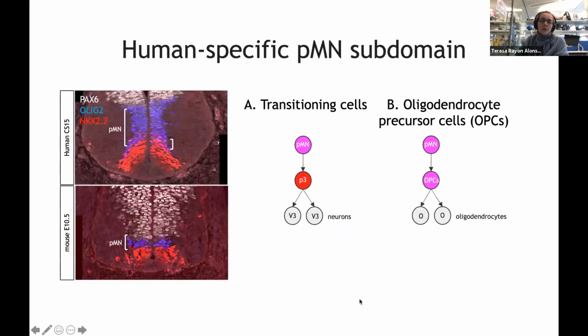And one of the other differences, which has been previously characterized and is believed to be human specific, is the fact that the motor neuron domain in humans is quite broad compared to the mouse, and we'll talk about this slightly later. But also, there's this region in the PMN domain, the blue domain, that expresses at the same time the NKX2.2 gene and the OLIG2 gene. These are the cells that are labeled in pink. And what has been claimed to be specific is the co-expression of these two genes in this big population of cells.